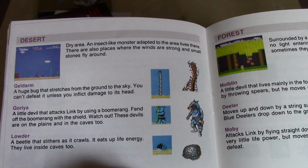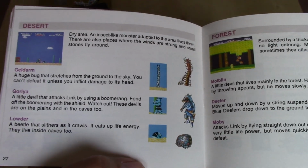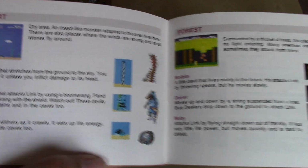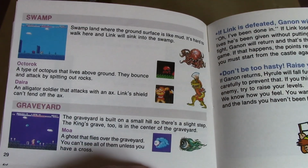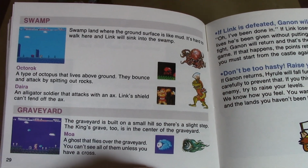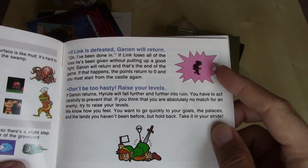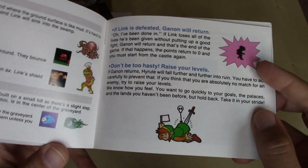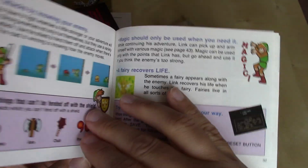The desert. Again, Nintendo's going with screenshots and the original illustrations, which is kind of nice. Forest. Swamp and graveyard. And then that's what you would see when Link was defeated, and then that notorious Ganon screen, the game over screen, would show. Let's see if they have it here. I'm not seeing it yet.